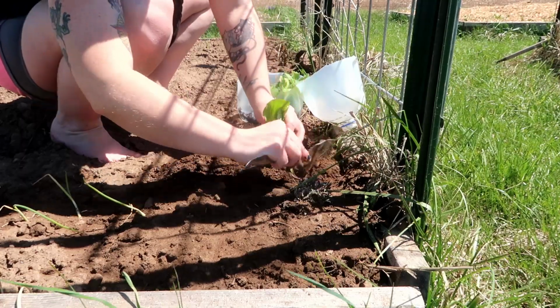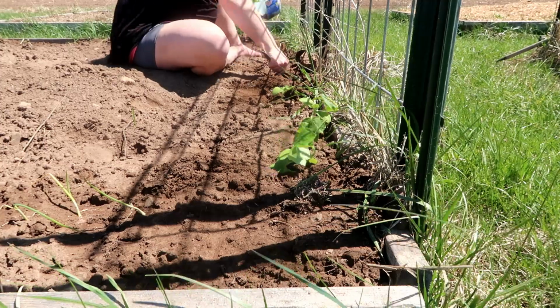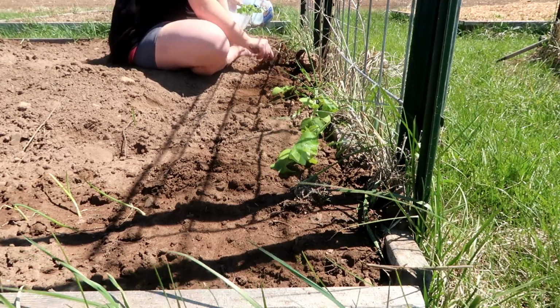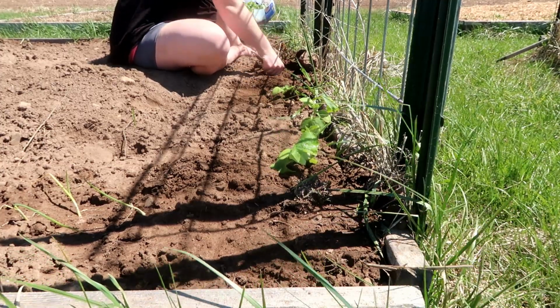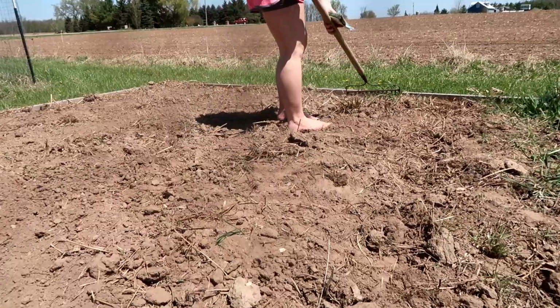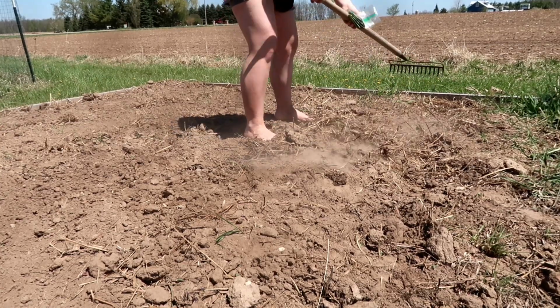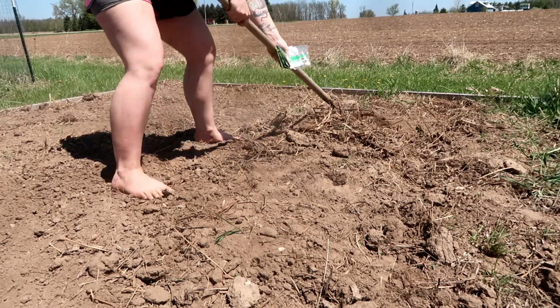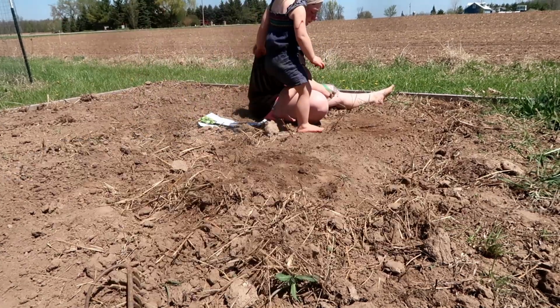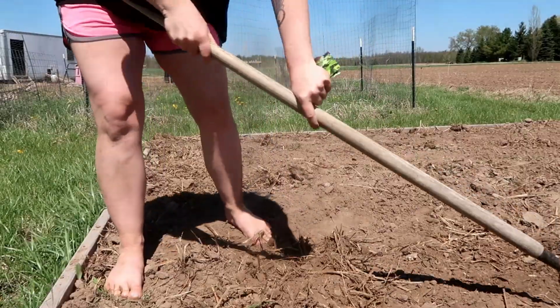May 12th is our last frost date, but that doesn't always mean that it's actually our last frost. And this was a year where we had a lot of late frosts. Here we are prepping our 4th and final raised bed that we have completely open. This was the potato bed last year, so it really needed a lot of TLC, and it just didn't get exactly what it needed this year.